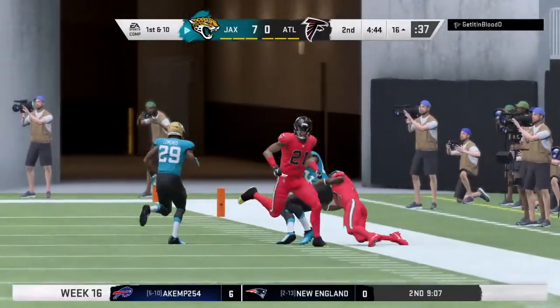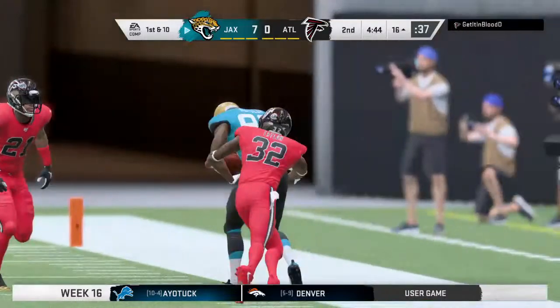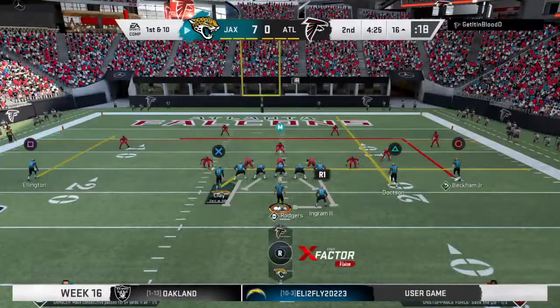Help me out, partner. Did they use up all their juice on 2nd down when they got the sack? Because on 3rd down, 0 pressure, all the time in the world, and he picks up the first down with that throw.